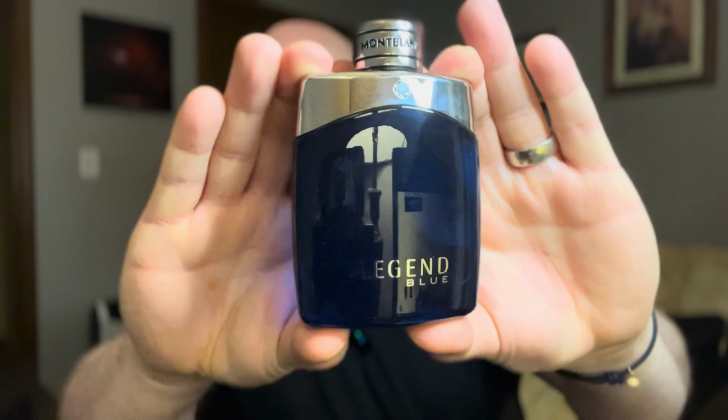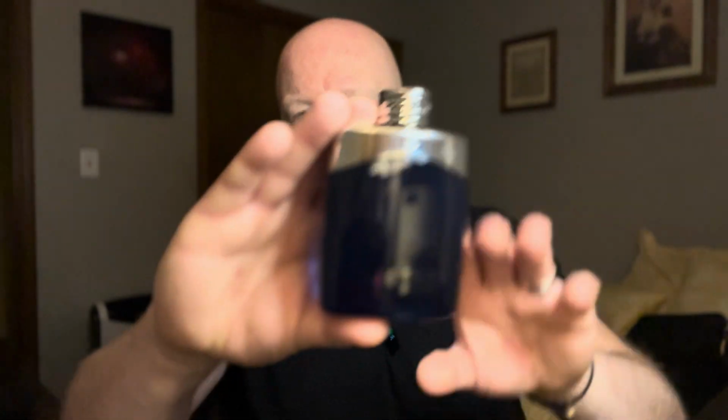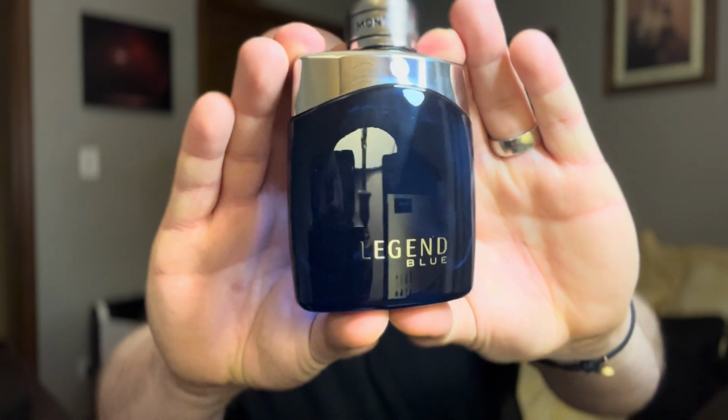If you like Abercrombie and Fitch Fierce, if you like Mont Blanc Legend, if you like Parfums de Marly Percival, if you like all that type of woody, fresh, clean kind of vibe, this is right up your alley. Mont Blanc Legend Blue, check that out.